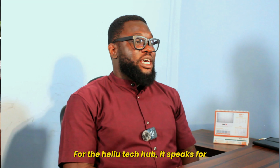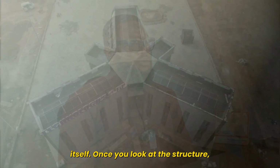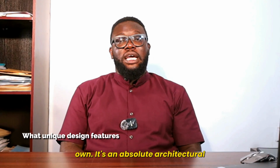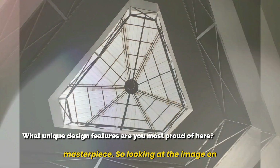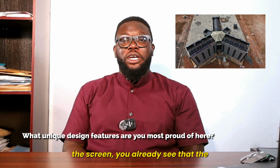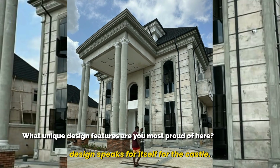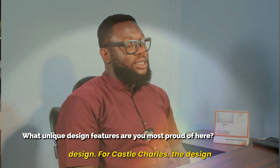For the Helio Tech Hub, it speaks for itself. Once you look at the structure, you see that it stands out on its own. It's an absolute architectural masterpiece. So looking at the image on the screen, you already see that the design speaks for itself. For the Castle Charles, it's a neoclassical design.